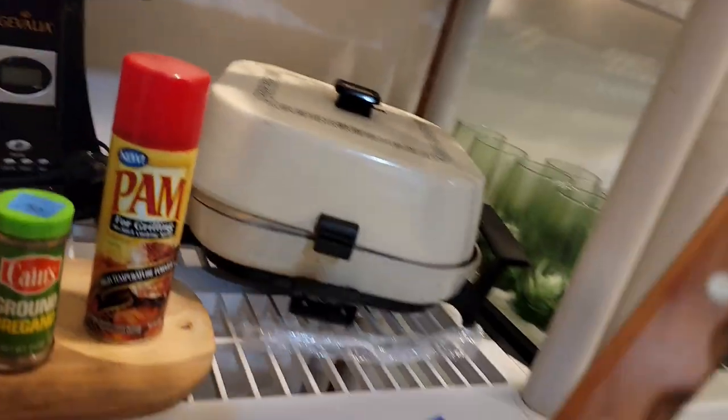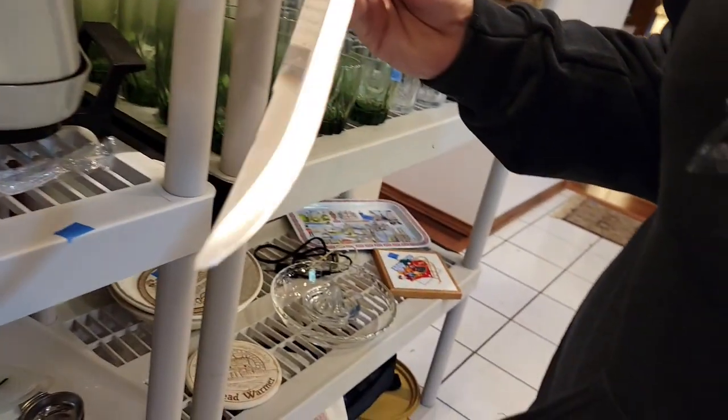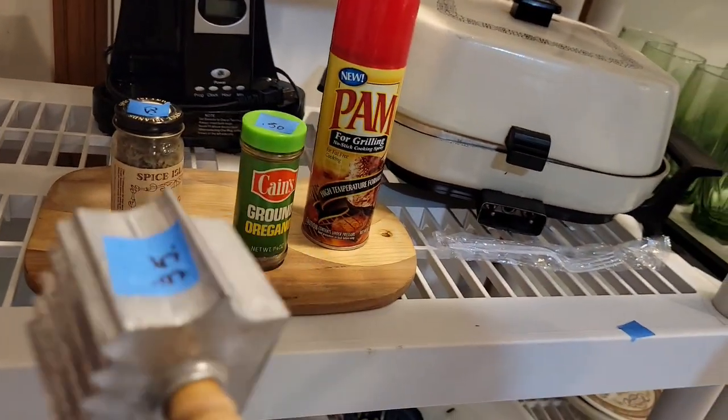Case. Oh, nice. Can you take that? It's a nice one. Look at that handle. For $1. This is cool.